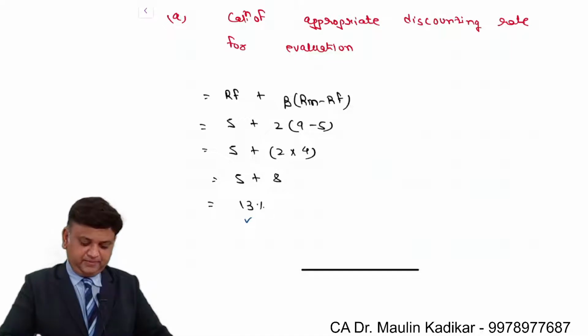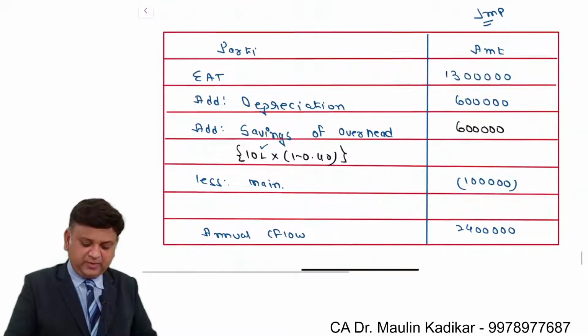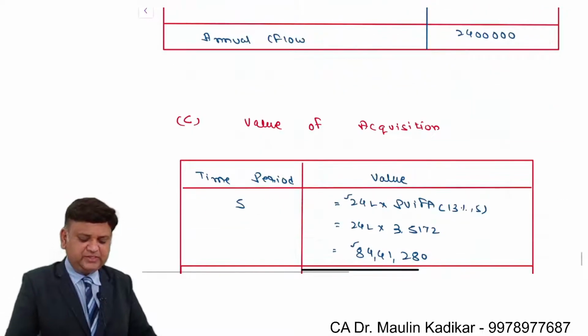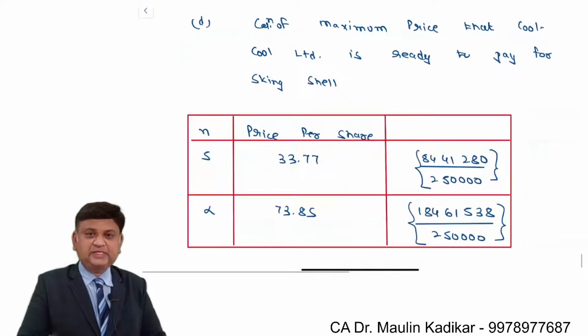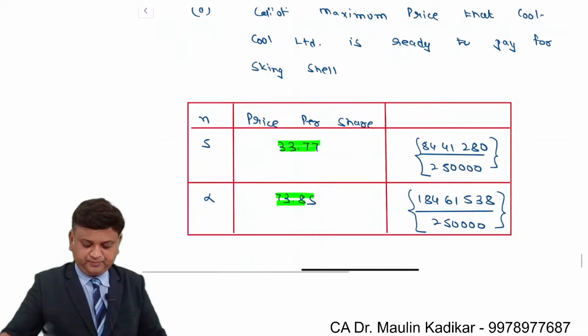So summary of the entire answer. In the A part of the question, we have to compute the discounting rate by using the CAPM. In my opinion, the second part of the question is important, in which you have to properly recognize that they have provided the information about this savings of 6 lakhs and expense of 1 lakh. Once you make this calculation, the answer of C and D are very simple. The present value of the future cash inflow is the value of the acquisition for a time period of 5 years and for a time period of perpetuity. That is supposed to be divided by the number of shares, and with that we compute the price per share. Please write down the answer.